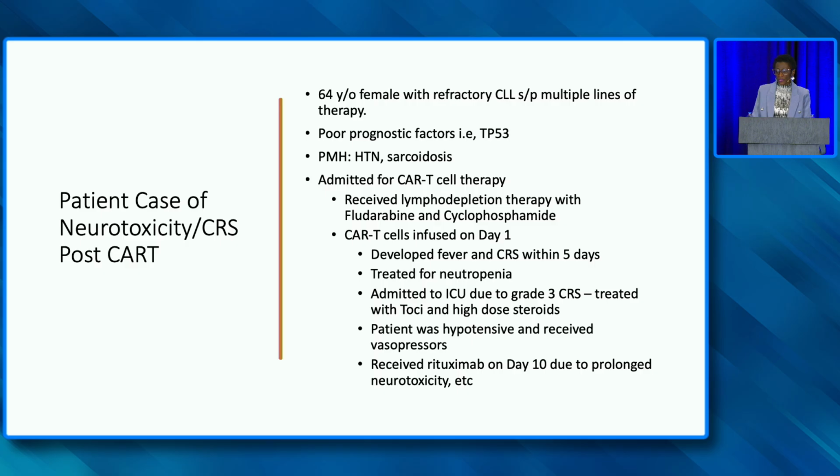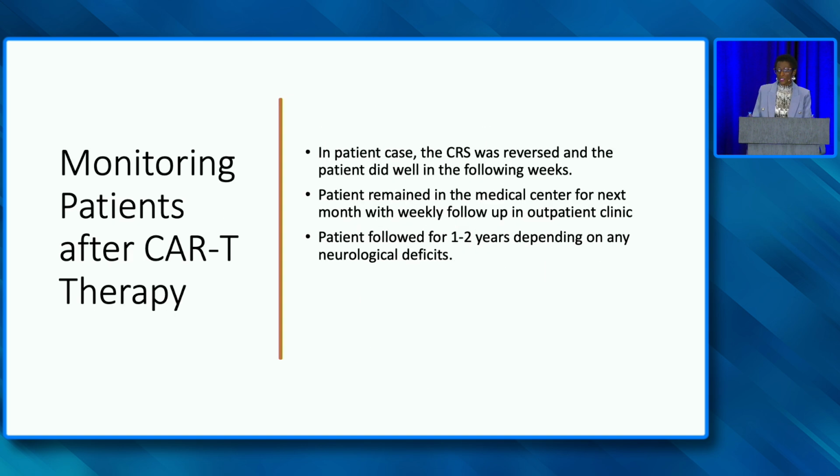The CAR Ts were infused on day 1, and within the 24-hour period, she developed a low-grade fever and CRS within 5 days. She was treated for neutropenia and with broad coverage antibiotic therapy. She was admitted to ICU when she advanced to a grade 3 and was treated with toci and high-dose steroids. The patient eventually did get pressor agents, and this was the case I was telling you about where we had to go ahead and reverse the CAR T. But that's not the usual for these patients. In the patient case, the CRS was reversed.